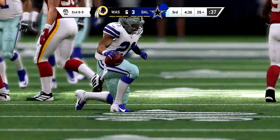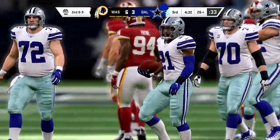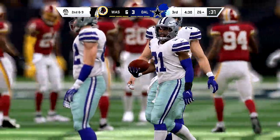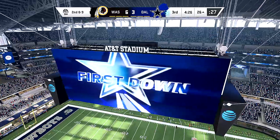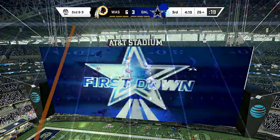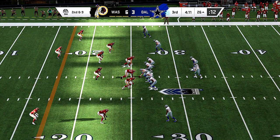And only a yard this time as he's taken down right around the 26. Tough first half for him, unable to put up the numbers he's used to producing. But with a guy like him, you and I both know it just takes a couple of explosive touches for him to make an impact on this game and on the stat sheet as well.